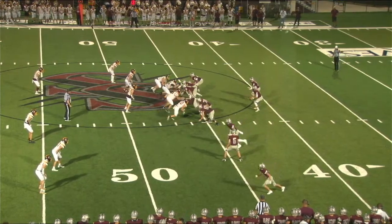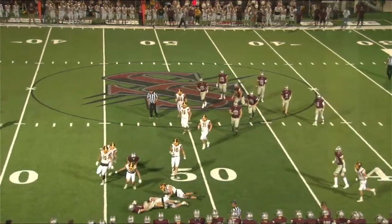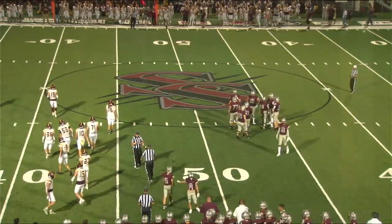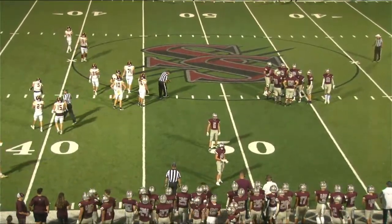Same formation, trips to the left. We're going to throw it to Carter. Got a little screen. Good. He's got a little bit of room. He's going to get about 7, looks like. Yeah, that's a positive. Got the penalty yardage and then some. So it's going to be a manageable 3rd and 7 here.